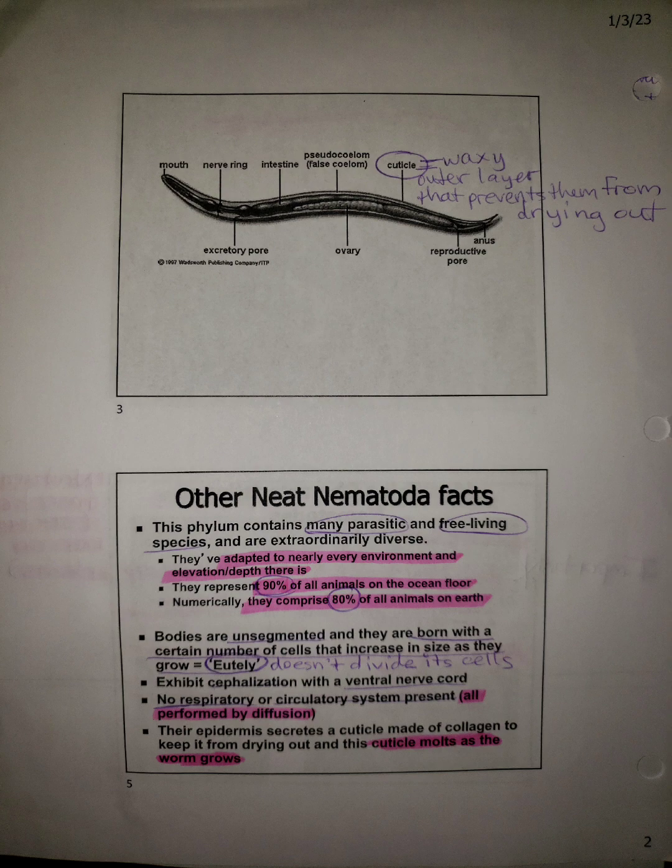Other neat nematoda facts: this phylum contains many parasitic and free-living species and is extraordinarily diverse. They've adapted to nearly every environment and elevation or depth that there is. They represent 90% of all animals on the ocean floor. Numerically, they comprise 80% of all animals on Earth.